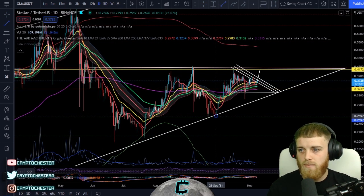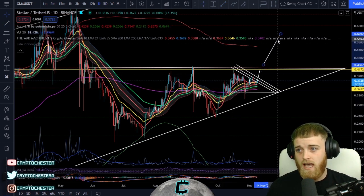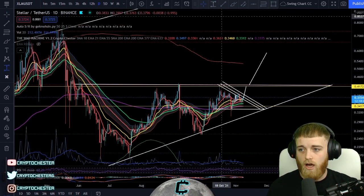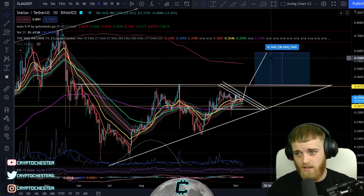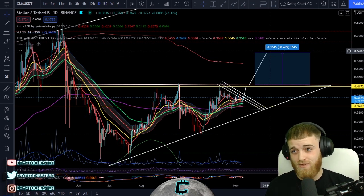As you can see, in terms of a measured move scenario, we could be looking at insane gains to the top side here, guys. And when I say insane gains, in terms of percentage, we're looking at something along the lines of 38.69% in terms of a spot gain there, guys. That's really quite huge.